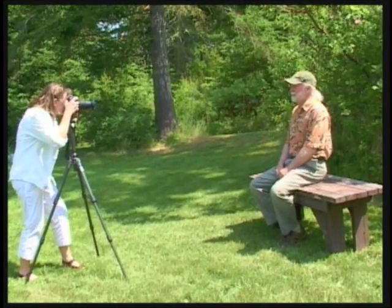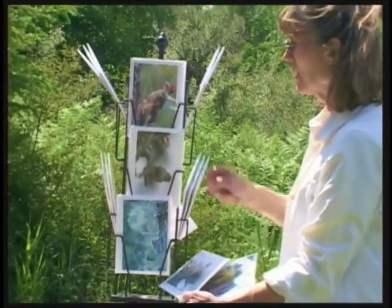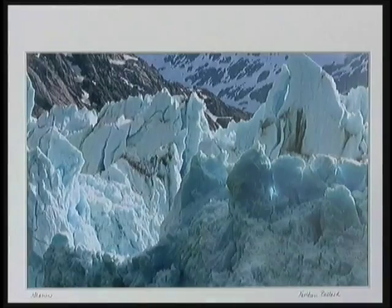Smile? I do it more than I used to. Well, that's good. This is the pine siskin and my downy woodpecker.